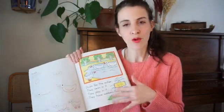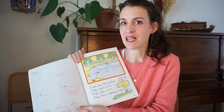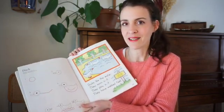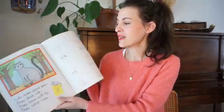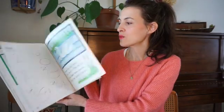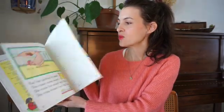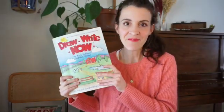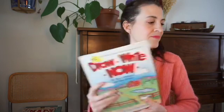I think I'll do photocopying so I can also use it with my son. But I really like it, and I think that moving forward, I'd like to get the rest of the books as well. But yeah, this one's really cute. It's just farm animals and nursery rhymes, and I think she's really going to like it. She really likes to draw. So that'll be for our handwriting, just supplementally.